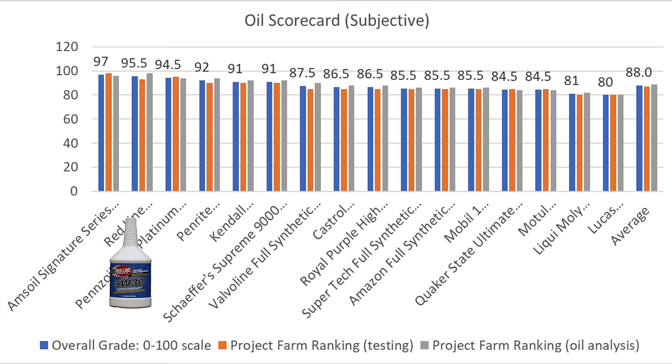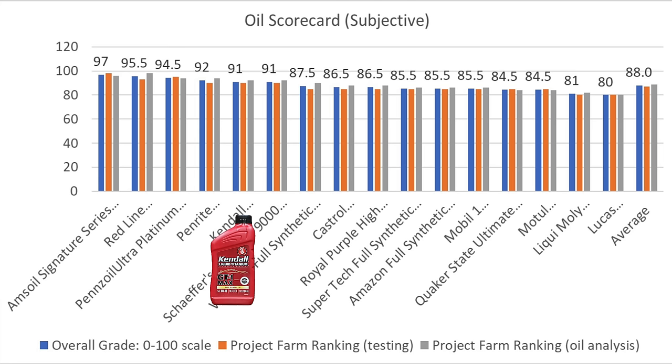Pennzoil performs extremely well in testing. It has a great additive package and does extremely well at resisting evaporation from exposure to heat, which is very impressive, making it a great choice for gasoline direct injection engines. Penrite is rated as SL and isn't compliant with the latest API standards of SN or SN Plus. However, it is a good oil that could be used in certain applications. Kendall, Schaefer's, and Valvoline are great overall oils with a better than average additive package. I would definitely consider using any of them in my vehicles.